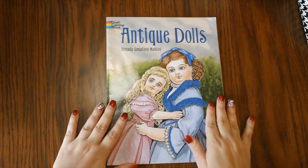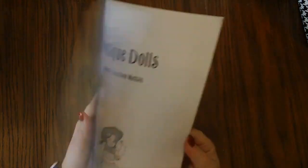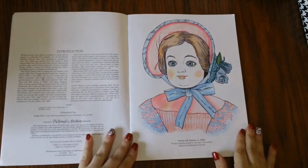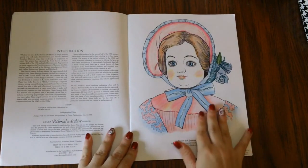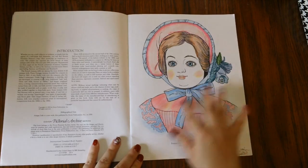Okay. Now in Antique Dolls, I have a couple of them done in here, plus I have a WIP. I did this one here in a color along quite some time back. I used my Tombow Irojiten, I believe, and then I added some Stickles.